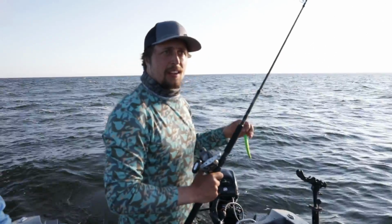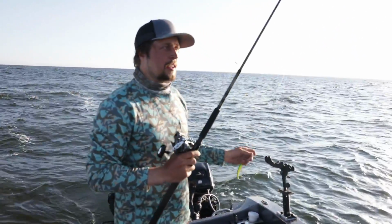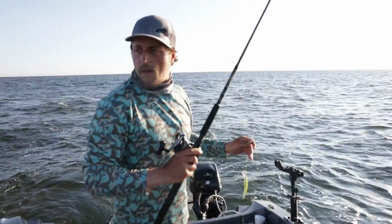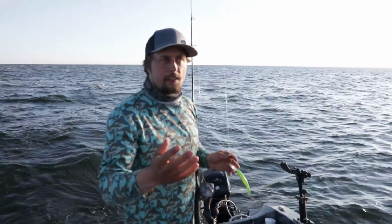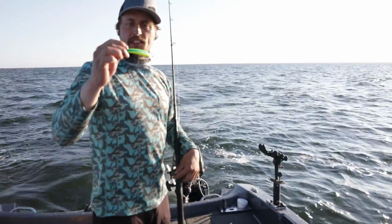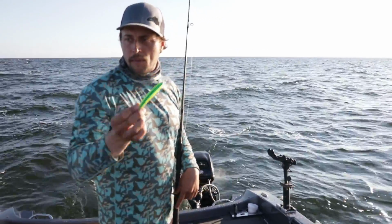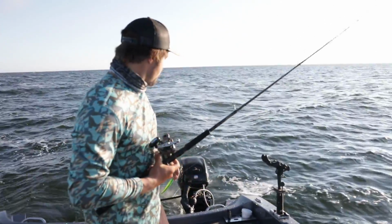All right, we made it out here. We are on the south end of the lake, adjacent to some nearby structure, but we're in the basin right now, so we're 33 to 35 feet. The plan for today is to use bigger lures. This is an 800 series Reef Runner. We'll probably try some Tail Dancers as well, but these Reef Runners can be very good baits out here.